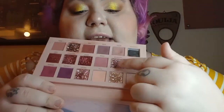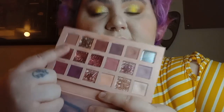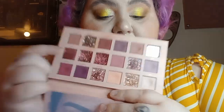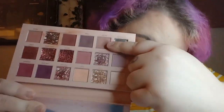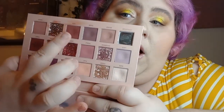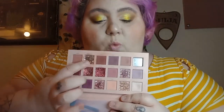Excuse me, I skipped a shade. Daydream I've used 4 times. Excite, this pressed glitter, I've used once. Infatuated, which is obviously my more used glitter, I've used that 3 times. Kinky, I have used 4 times. The shade Secret, I've used 3 times. Tease, I've used once. Raw, I have used 3 times. Charm, I've used once. And Teddy, I've used once. So I'm happy that I've at least used every shade in the palette 1 time.